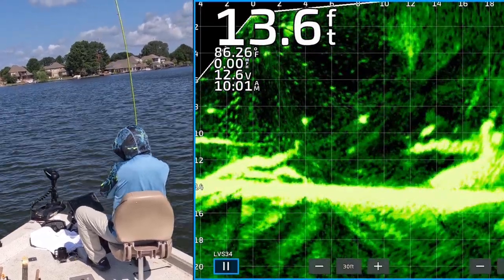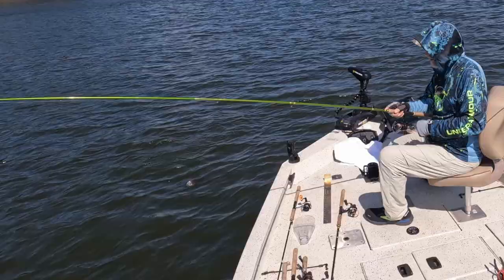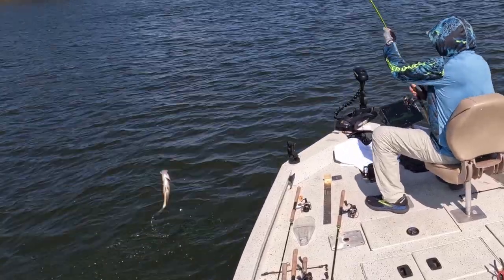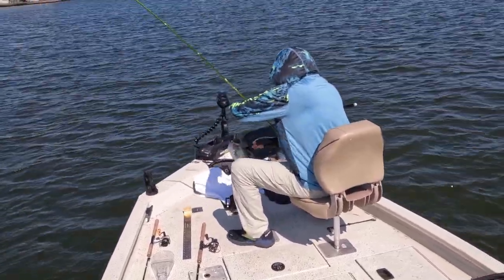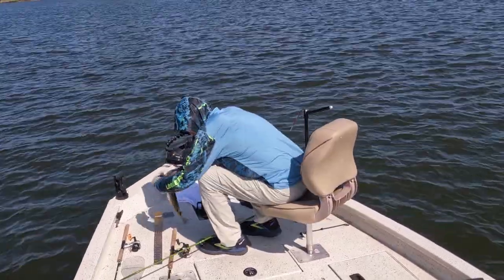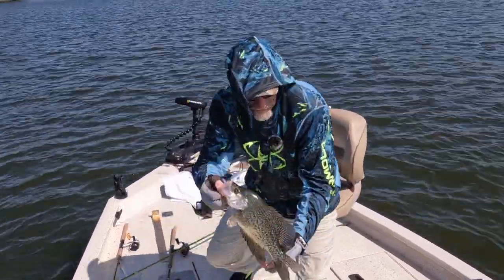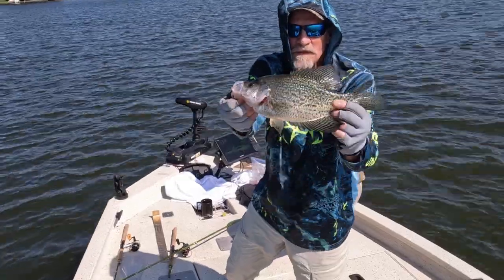There's one, 16 feet out. That's what I'm talking about. Yes. Get in the boat. Black crappie. He does not want to be here. Look at that toad. 13 and a quarter black crappie. Look at that.